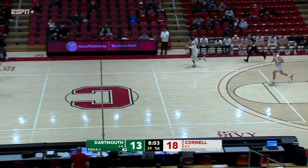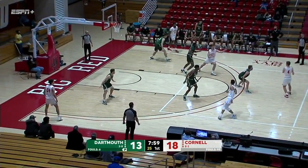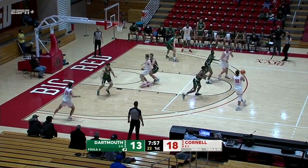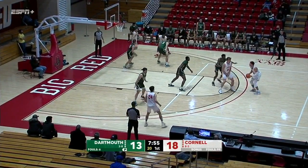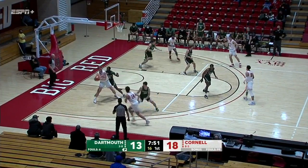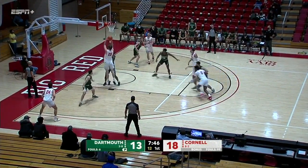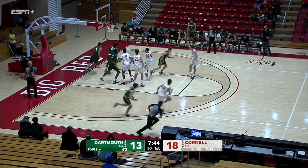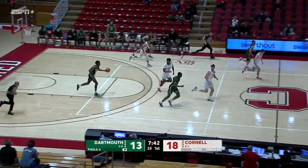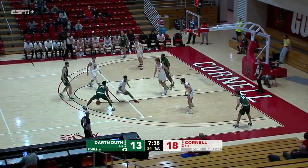Subs continue for both teams. Greg Dolan back on the floor for Cornell. Under 8 to go. Mannon had a notion. Dolan looking for the entry pass. Hansen going to use the window a bit too hard. And strong rebound for Garrison Wade playing with the black headband.